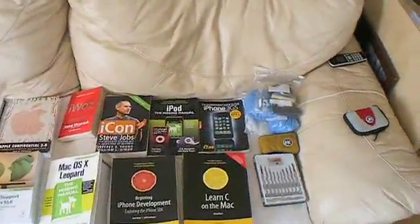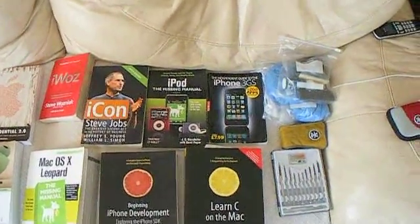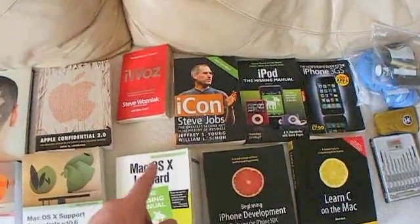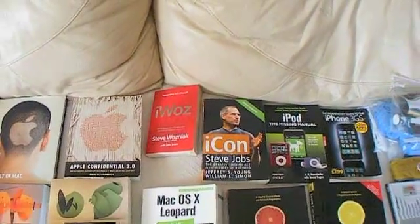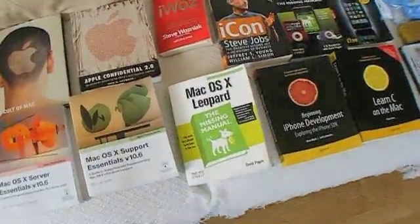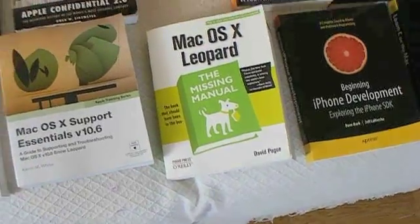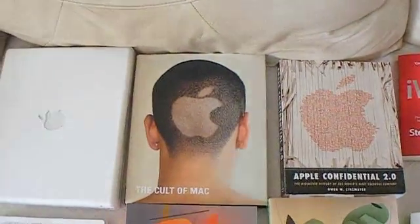I just thought I'd show you as well all the books that I'm reading at the minute. These are just iPhone and iPod books. I'm halfway through these, Learn C on the Mac and iPhone Development. The iPhone Development book's really good. I've read the book Icon, about Steve Jobs, and I'm sure a lot of you have read these books. These are fantastic books. Mac OS X Leopard, I got that ages ago, and it's quite useful. All these books in the Missing Manual range, by David Pogue, I think they're really good. Apple Confidential is a cracking book, and Cult of Mac, that's just amazing.